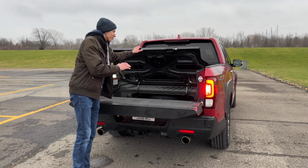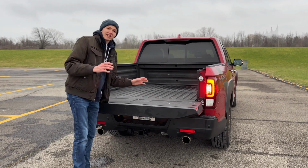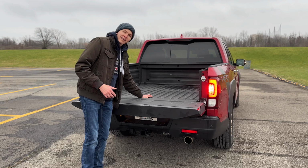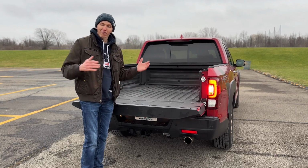And it's really nice because what that does for you is, if you're somebody who doesn't like the look of a tonneau cover, you don't want a tonneau cover, you can just use this as your trunk and not necessarily have to get a tonneau cover for your bed.